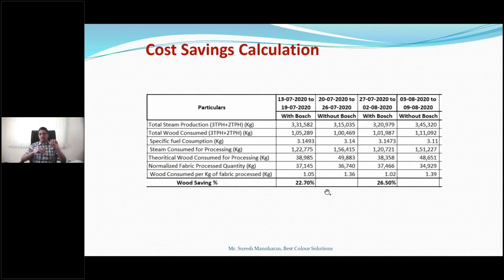So we ran the production with the Bosch-implemented waste heat recovery. The next week we switched off the Bosch system. The third week again we ran it, and the fourth week we again switched off, just to see how the variation is. Our savings ranged from 22.7% to 26.5%, because our production is not standard. Depending on what our customer requires, we will be dealing with different fabrics, different colors. So the production in week 1 may not exactly match week 2 or week 3, so we are taking an average across 4 weeks.